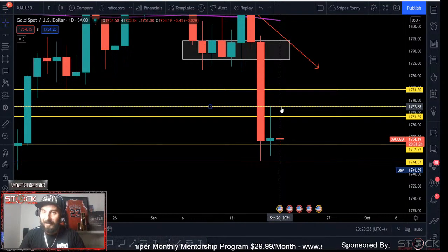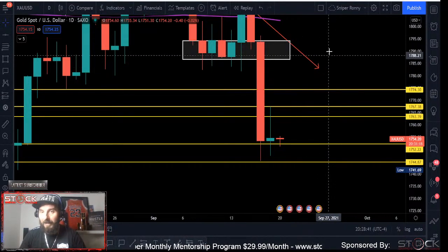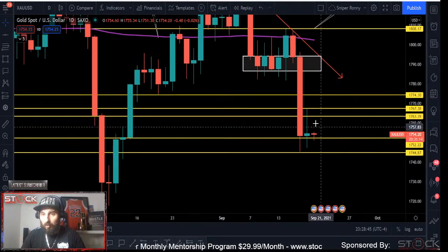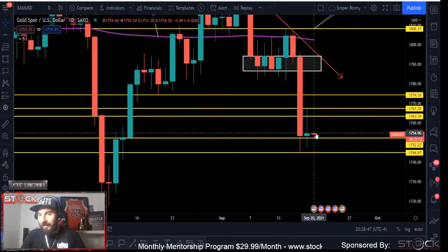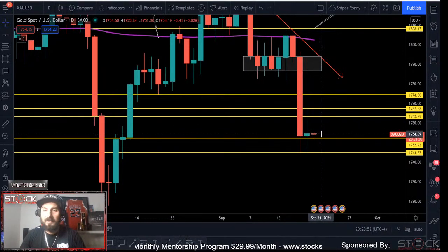1767 on the daily so that we can maybe come back up to potentially 1774 area, and maybe we can come back up to this area, 1790. But if gold now cools off in this area, consolidates, it could also push down further. This could just be a cool off consolidation.